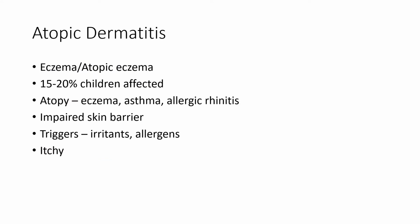Atopic dermatitis, also known as atopic eczema or eczema, is a very common skin condition which affects approximately 15 to 20% of children and also a large proportion of adults. It is part of the triad of atopy, which also includes asthma and allergic rhinitis.